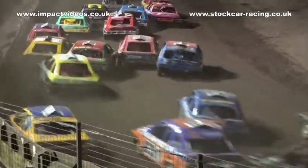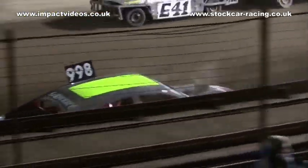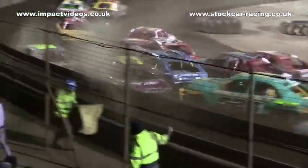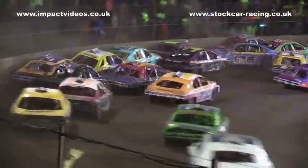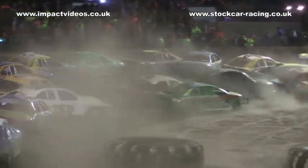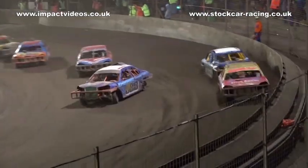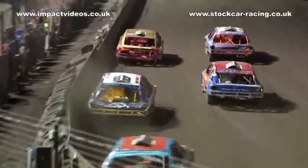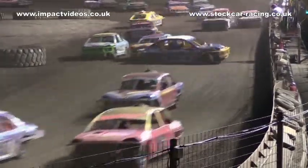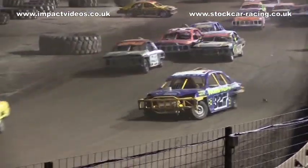Turn as the green goes out, but most of them seem to be coming through all right. And 420 Street turns around, 998 Cottrell. So Cottrell goes out at the start, gets collected heavily there on the turn. 525 Starmer involved with him, and oh, 420 Street pushing on there. Fires 306 Parker White. Well, Parker gets turned around. Cracker and Scores involved in that.